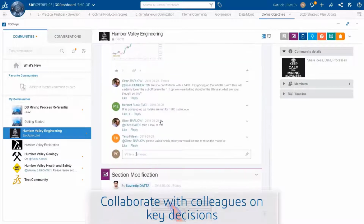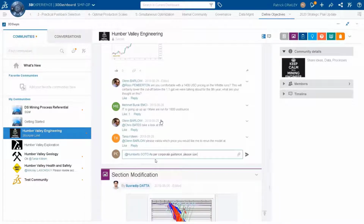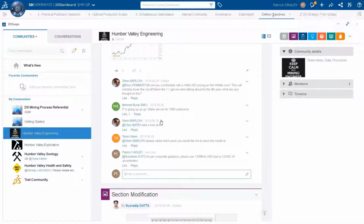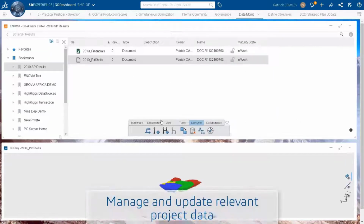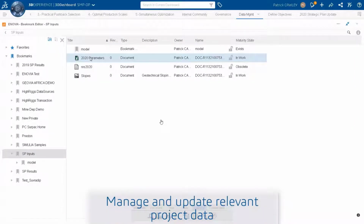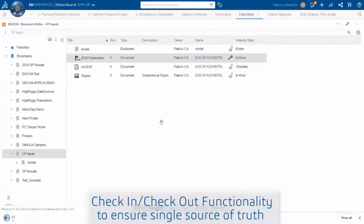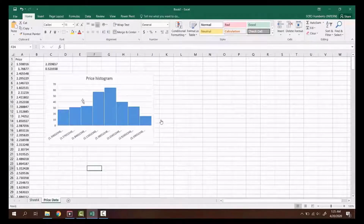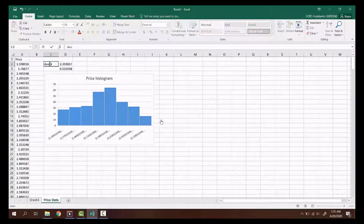At this point, we begin collaborating with our colleagues on key decisions. In this case, using communities or groups to discuss which gold price will be used in this analysis. Then we can manage and update relevant project data. In this example, we begin by checking out a key parameter file, then update this value to be used in this tactical plan. For example, metal price. And this is where uncertainty modeling of the potential distribution of value takes place in this process.